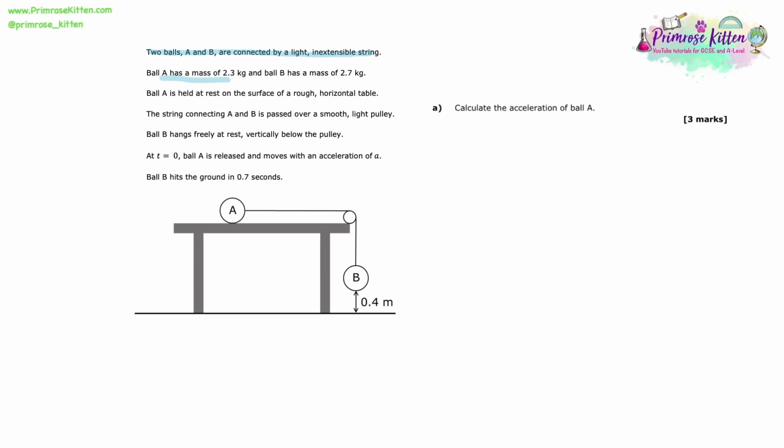Ball A is held at rest on the surface of a rough horizontal table. The string connecting A and B is passed over a smooth, light pulley. We're told that ball B hangs freely at rest vertically below the pulley. At time t equals 0, ball A is released and it moves with an acceleration of a, and ball B hits the ground at 0.7 seconds. Here we're asked to calculate the acceleration of ball A.